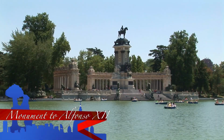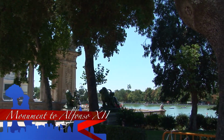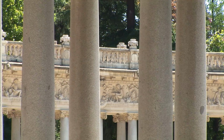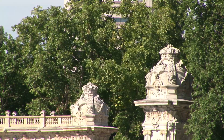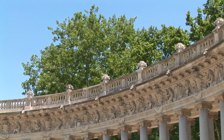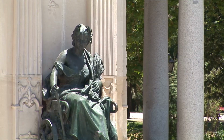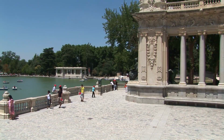The Retiro Park, which has come down to us today, features a large statue of Alfonso XII, in the place where the old pier, used in Felipe IV's time, used to stand, hovering over the pond. The statue consists of a large columned walk surrounding the statue of the monarch mounted on a horse. The ensemble also features a series of allegorical works devoted to the fatherland, peace, liberty, the army and the navy.